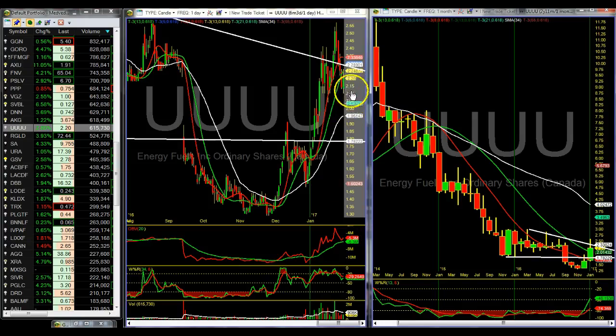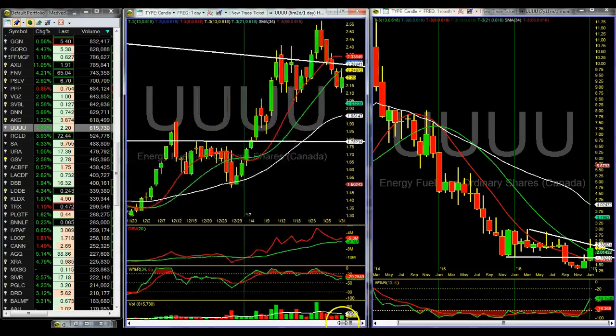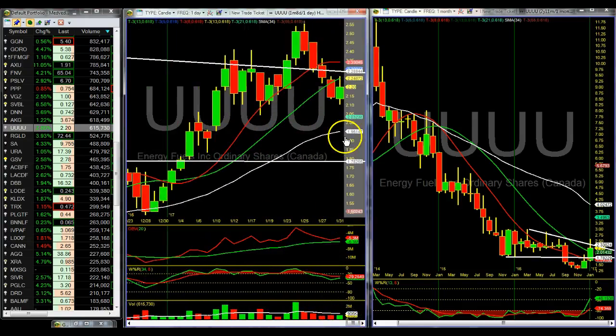Pretty nice. See what happened on the weekly. Weekly's got some work to do. That's not a 2-bar pattern yet, unless it closes above 50%, then we can call it a bullish piercing pattern. There's a bearish piercing pattern, and then we have a bullish piercing pattern. Seems likely too, because the monthly is pretty wound up, pretty tight.